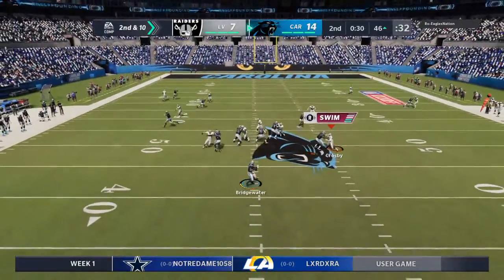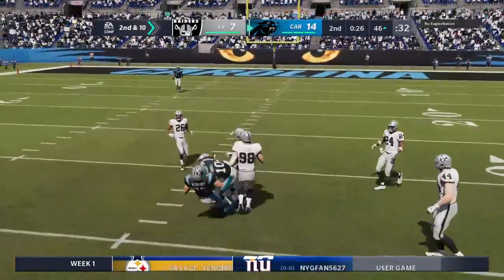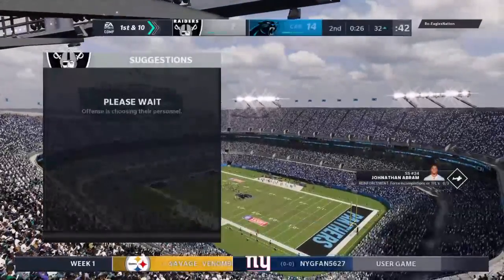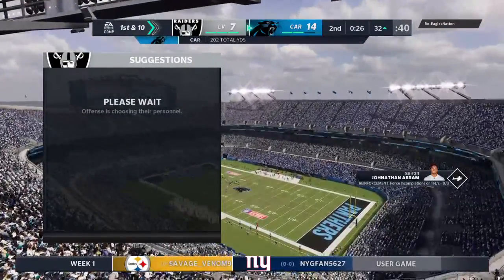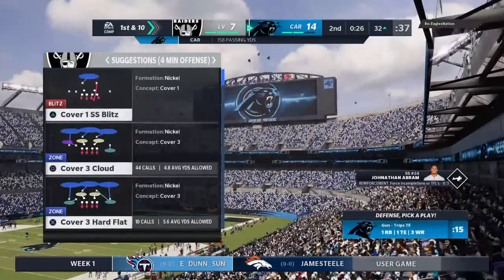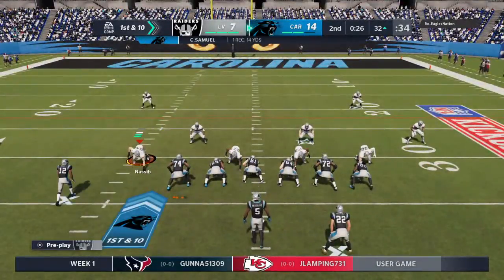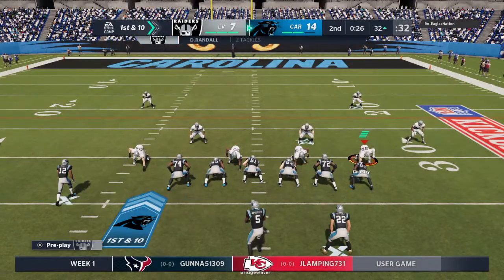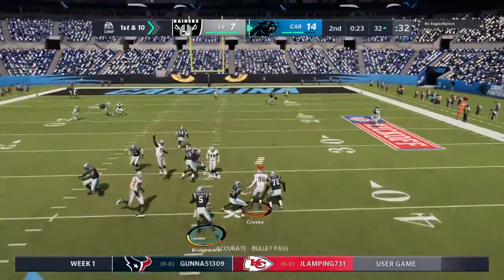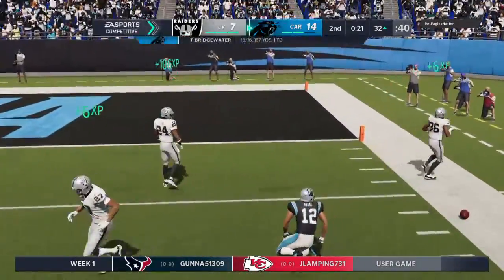To the air again with Bridgewater. This one complete to Curtis Samuel. And he's going to have another 1st down as the tackle comes at the Raiders' 32-yard line. Now the Panthers going to use the first of their timeouts as they'll stop the clock with 26 seconds to go until halftime. From the 32 now, here's 1st and 10. Bridgewater, a play fake to McCaffrey. He'll look to throw. And this will be incomplete.